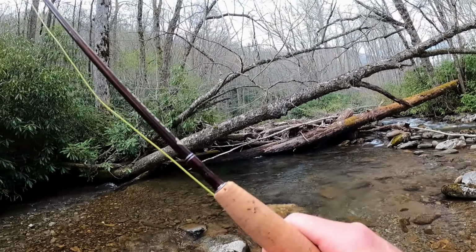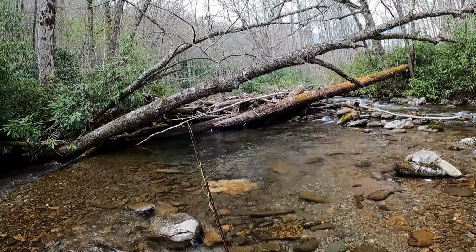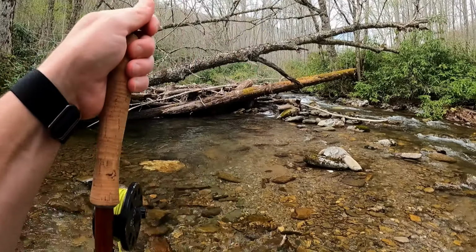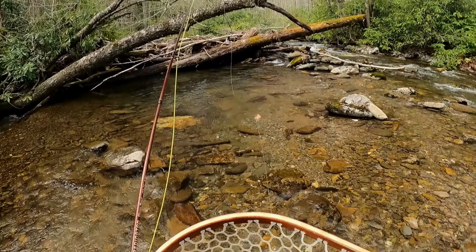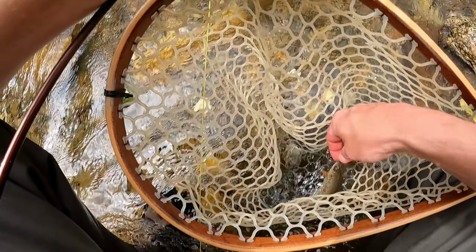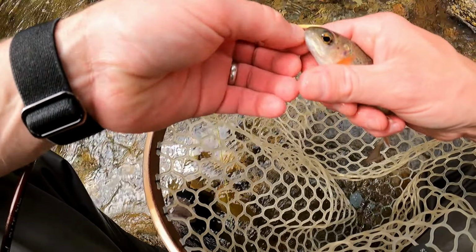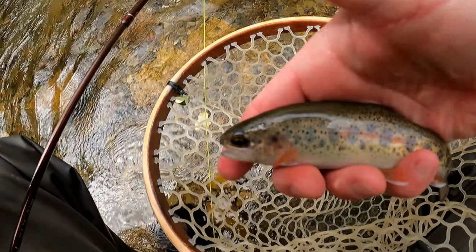No bites. Oh, crushed that and then decided he didn't want it. Take it. There we go. That's what we were looking for. Nice. Oh, get you in the net. There we go. I just figured there had to be another fish in there. That's 2 pretty little spots. Get our hands wet. I'll show y'all. He took the little dropper actually. Barely hooked. Show him off and we'll let him go.